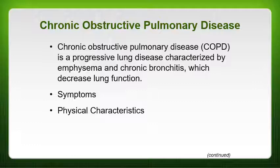The other thing that is associated with this is airway thickening, which, as the disease progresses, becomes more and more of a problem. Smoking cessation is really the only intervention that has been conclusively shown to slow the rate of lung function decline in this particular disorder.